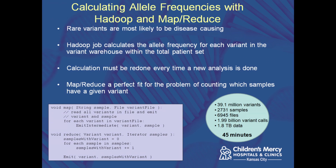One of the most important things that I said before is how common is a variant. Within our center, that means, can we identify which samples have each individual variant? The way we've done this is with Hadoop and MapReduce. From talking to Kevin earlier, it sounds like this is an audience that knows quite a bit about Hadoop, so I won't go through the canonical word count example, except to say that, as it turns out, calculating variant frequencies is really similar to that kind of problem.